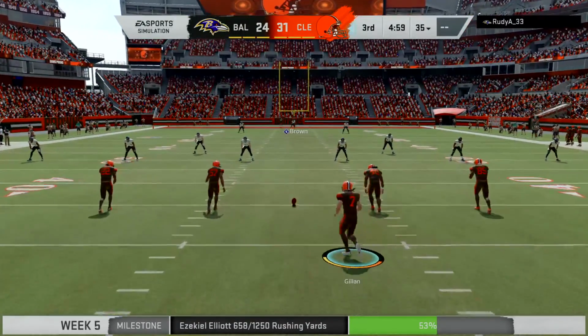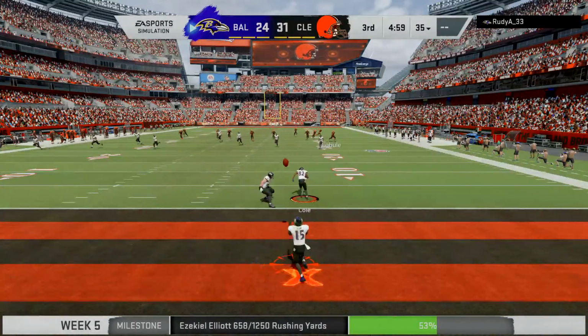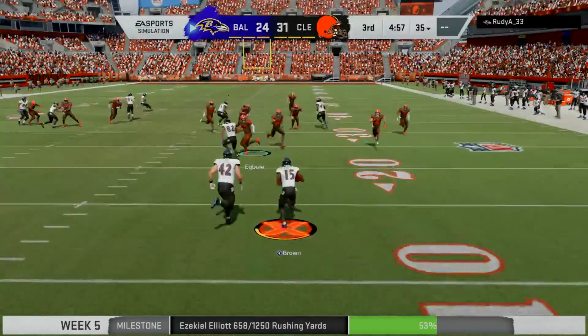Set now to kick this one away, and off it goes. That'll be taken in the end zone.